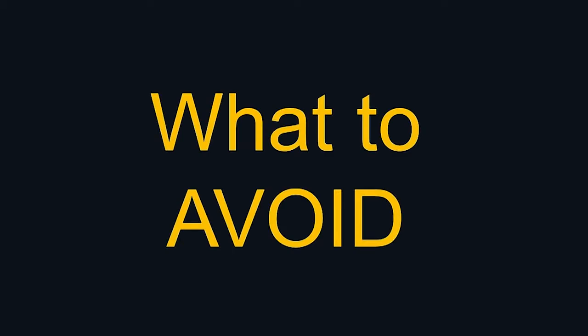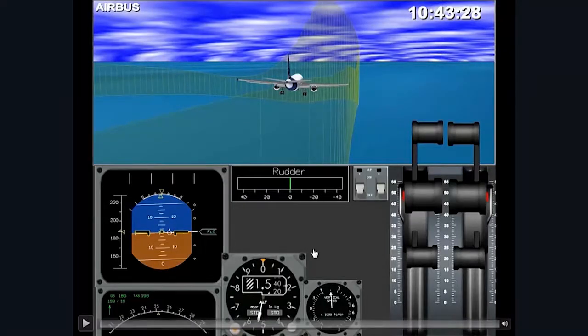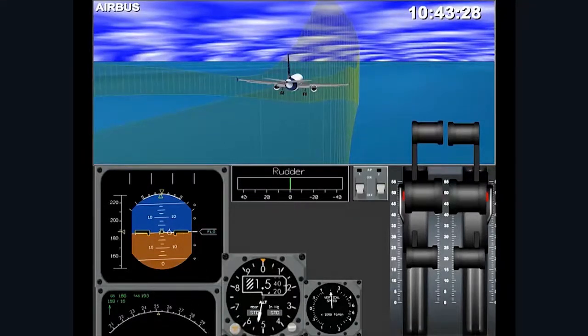Now, what should we avoid? Avoid the loss of control. So here I have a little video of an aircraft. It's not a fly-by-wire aircraft. It came in on an approach. It happened years ago. But here, together with a good crew resource management, by having good skills, maybe we could have avoided the situation.